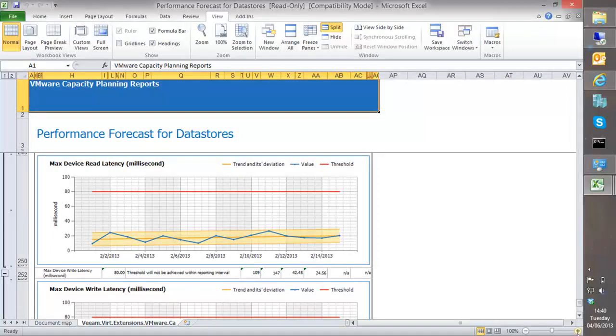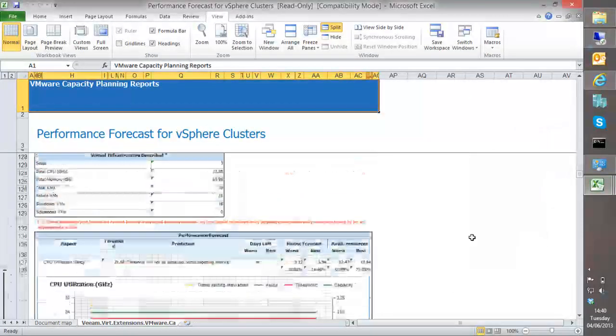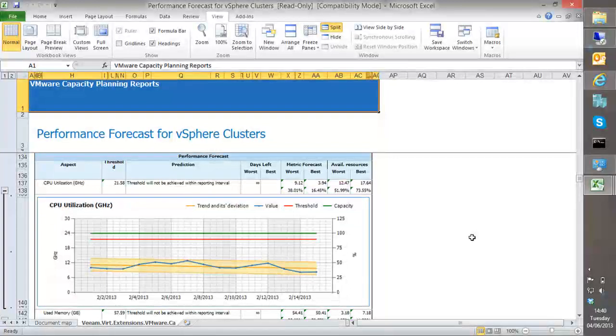We do it for storage, we do it for compute metrics as well, for clusters. Take that trending, predict it to the future, and tell you in 60 days, in 90 days, you're going to be constrained for CPU, for memory, for latency on the back end, by pushing that metric to the future.